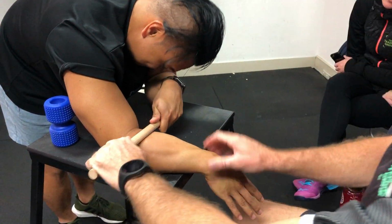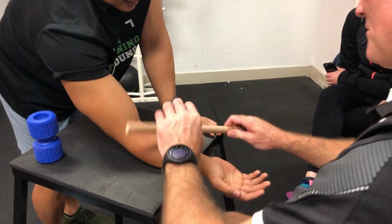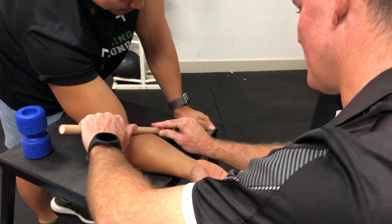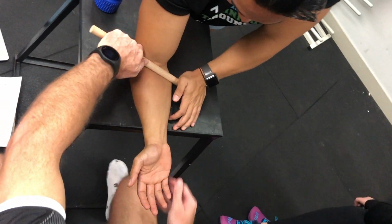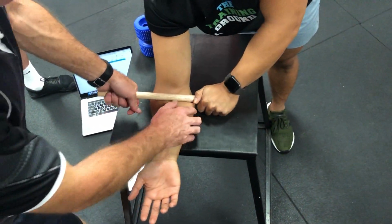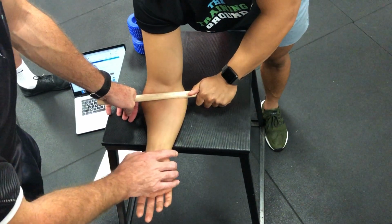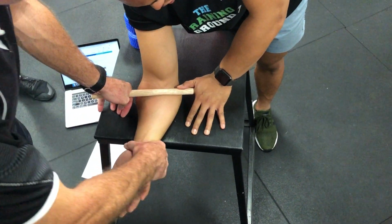Okay, now I want to show you one more. He's excited beyond words for this. Okay, I should have shown you this before, so let's lock off pronator. All right, and I'm going to stand up for this one. Because we know that pronator teres, funnily enough, is a pronator, press down again for me. So we're going to turn him into active supination.